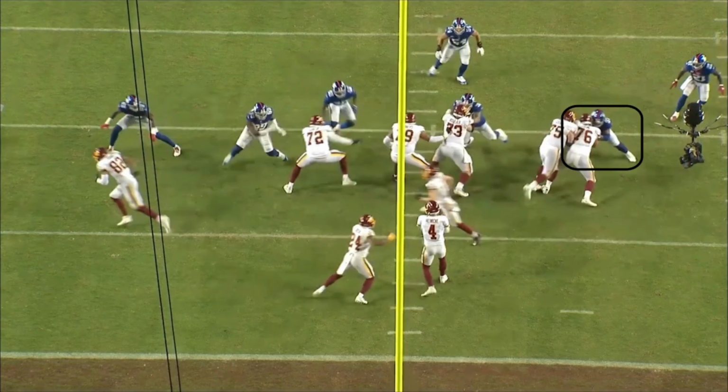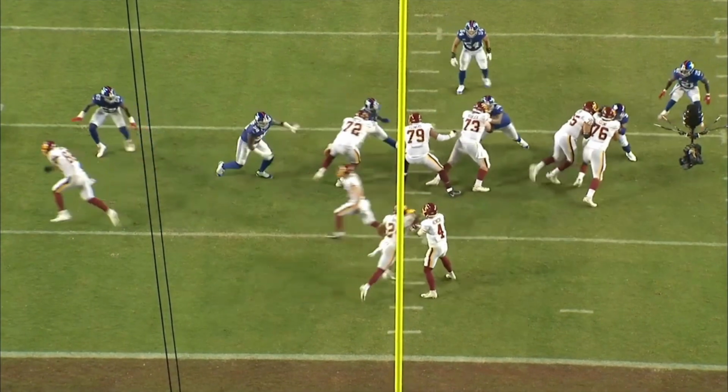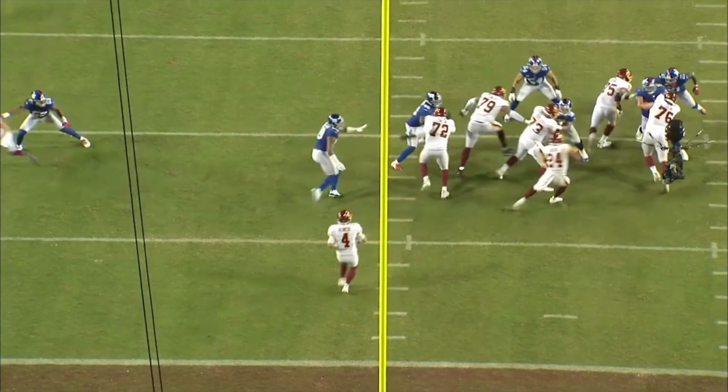Initially, there isn't anything wrong with the way Lawrence plays this. He gets his helmet positioned on the outside of the opposing blocker, which actually forces Antonio Gibson to look for a cutback lane to his left. But when Gibson doesn't find that cutback lane, he shuffles back outside.